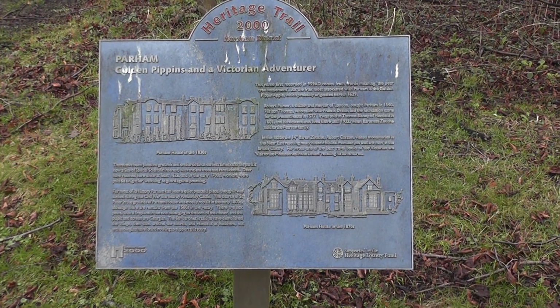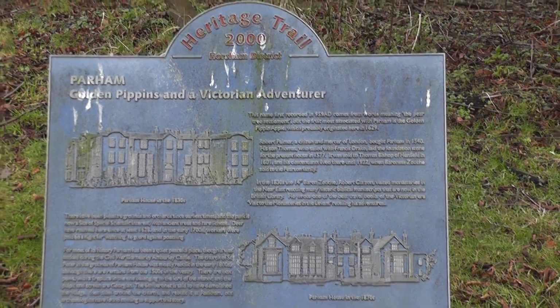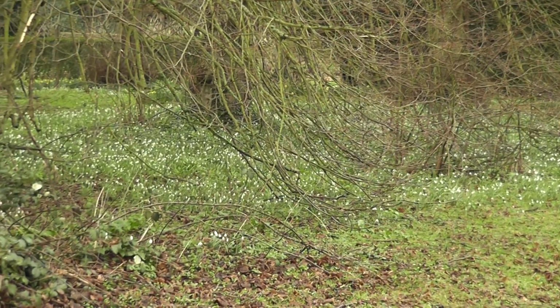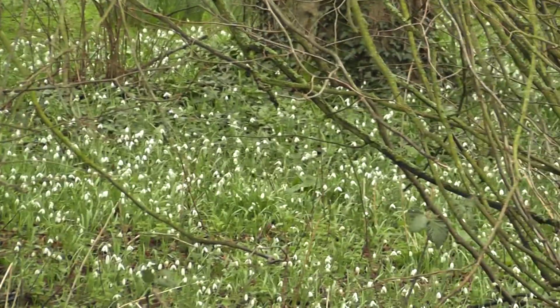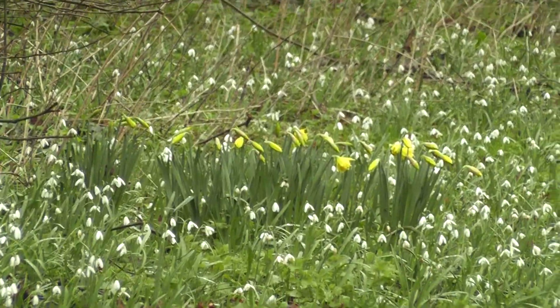Another information board here, same as the one at the station earlier on. Same series anyway, Heritage Trail 2000. And this one tells us about Parham's connections with its apples, golden pippins and a Victorian adventurer. And just over there, coming towards the end of their life now, nice splash of white snowdrops, now being superseded by the daffodils.